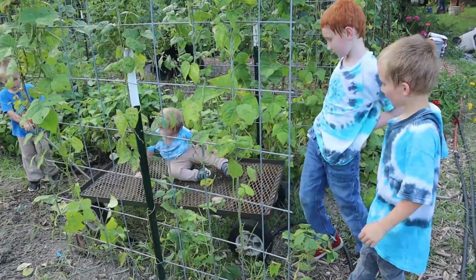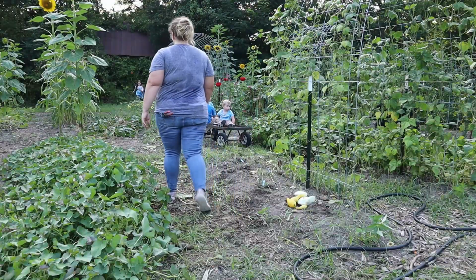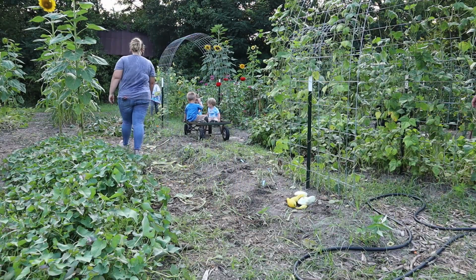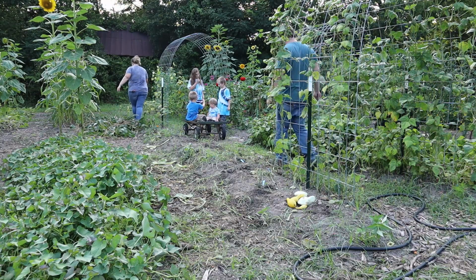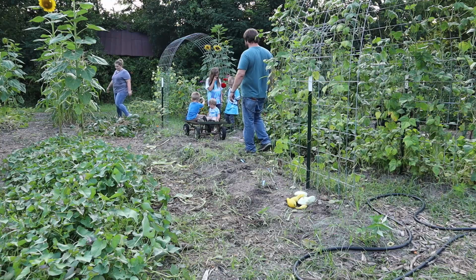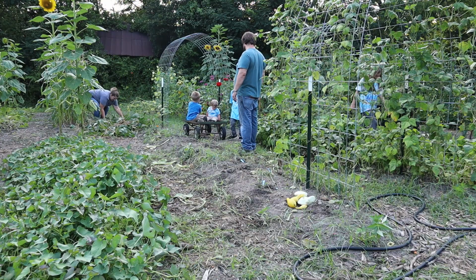Can I be the one pushing? Sure. And I'll ride. So I was thinking about all these corn stalks I just cut down. I can stack these up and let them dry, and we can run them through the chipper and make compost material. For sure.